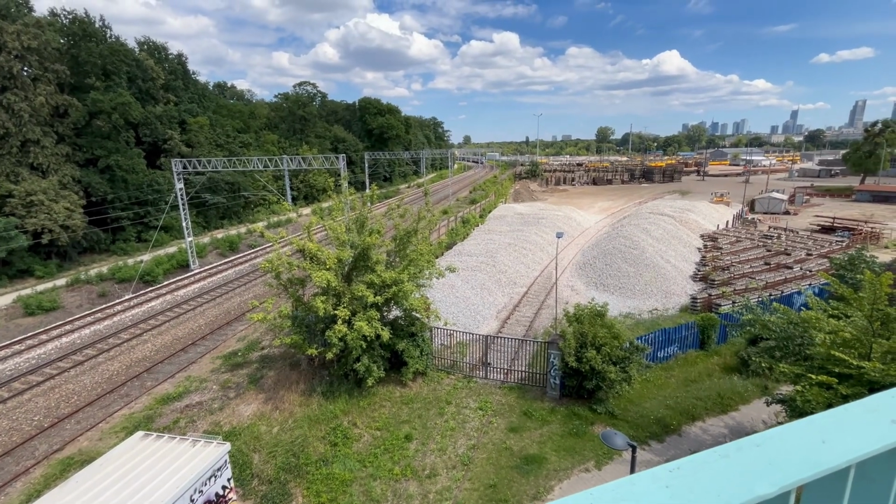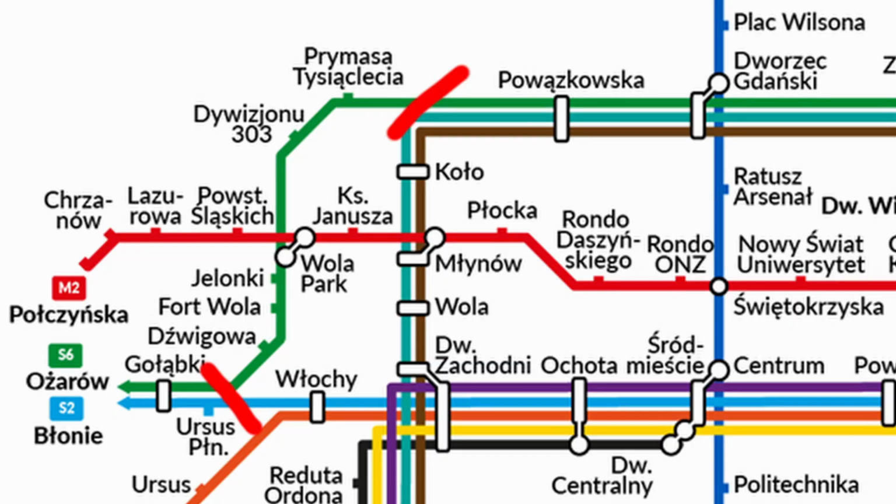This road is called Aleja Prymasa Tysiąclecia. It's really loud. There are plans to build a couple of stations on this railway line for local trains. This is where one of several stations might be located. This station might be called Warszawa Prymasa Tysiąclecia, named after this road, or Warszawa Lasek na Kole, named after this bus stop, which is named after the neighborhood Lasek na Kole.